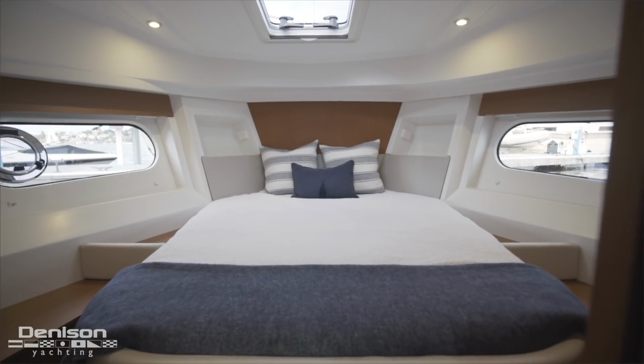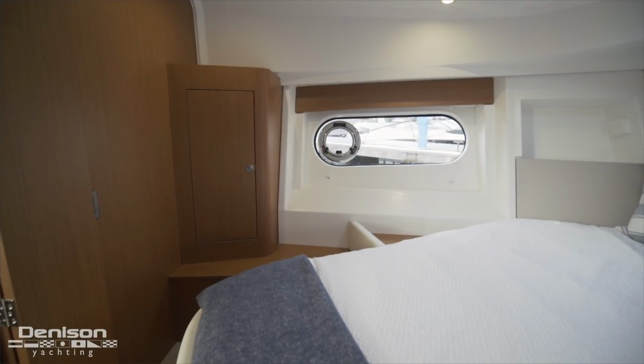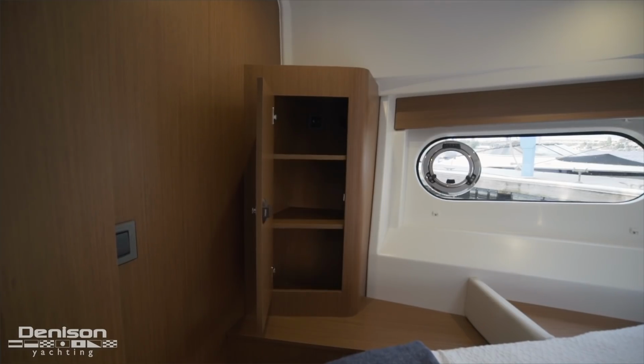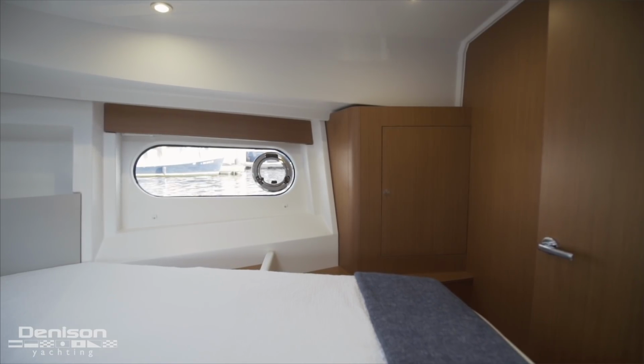Open and refreshing, a semi-walk-around Marine Queen is found centerline with storage flanking both sides of the berth. On the port side is a long window just above the waterline, as well as a locker with shelves. And looking over to starboard, there's a hanging locker.